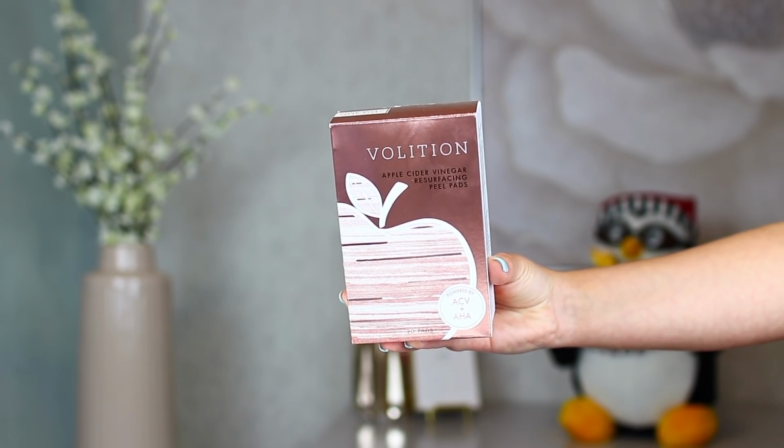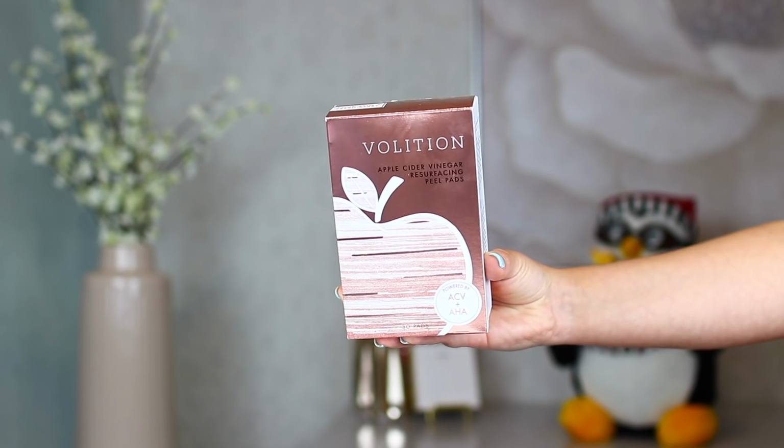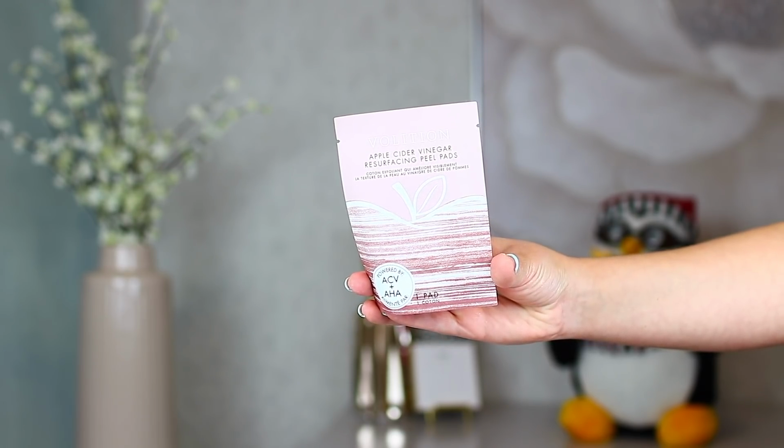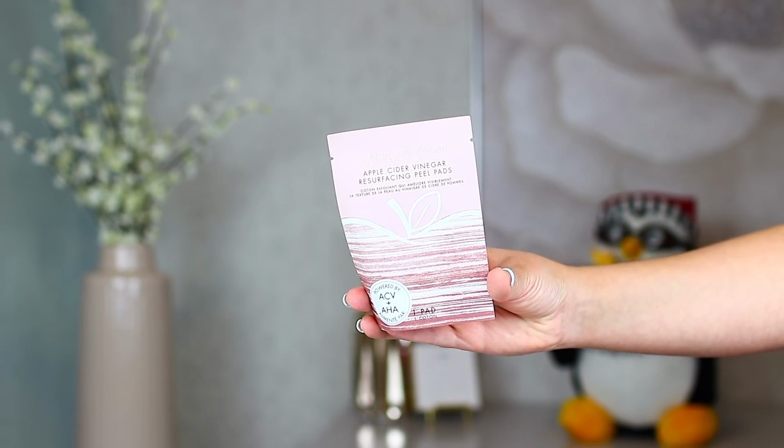The packaging is rose gold. It's awesome. You do get 30 pads in here. These are really interesting. So they're individually packaged to look like this. If you like apple cider vinegar, you will love these. They smell identical to that. For me, I personally find the scent a little bit strong, but I actually just use them anyways because of the effect on the skin that it gives.